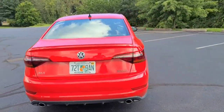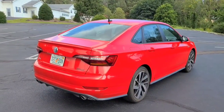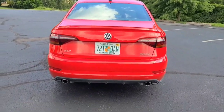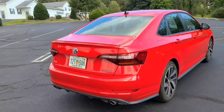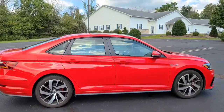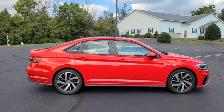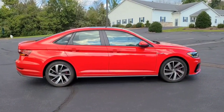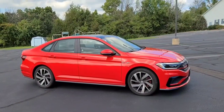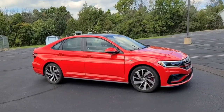One thing I've noticed is there are no Jetta badges on the outside of this car. I don't know if they typically have Jetta badges on the outside, but this one does not have any. Second thing about this car is, I know it's a compact car, but it's kind of like a mid-size. It feels big to me. Not big, but mid-size, especially to me.